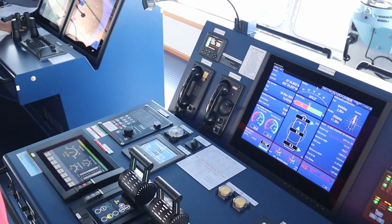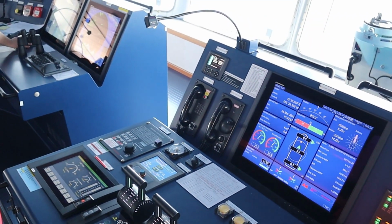I'm just doing a stop, and the engines are following, both of them. So what you need to check in this area is that you keep a good watch.